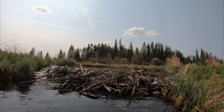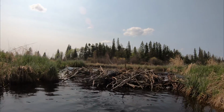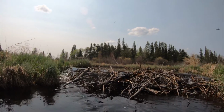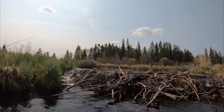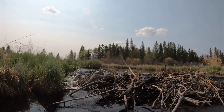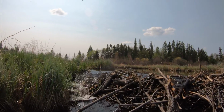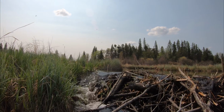I have mixed feelings about beaver dams. On one hand, they're a pain in the butt and hard to cross. On the other hand, they do a nice job visualizing the flow of a river. Because this is the only main inflow for this lake, we'll know we're looking for roughly this much water flowing out.